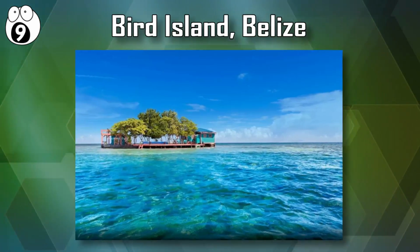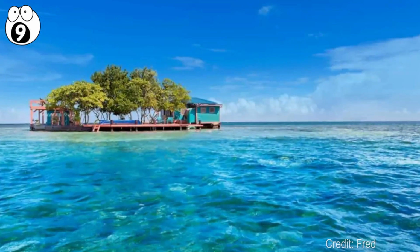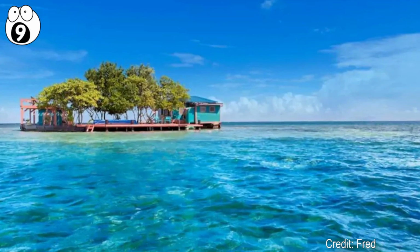Number 9. Bird Island. Owning your own island is always on people's imaginary lists of what they would do if they won the lottery, but Airbnb can actually make that a reality.